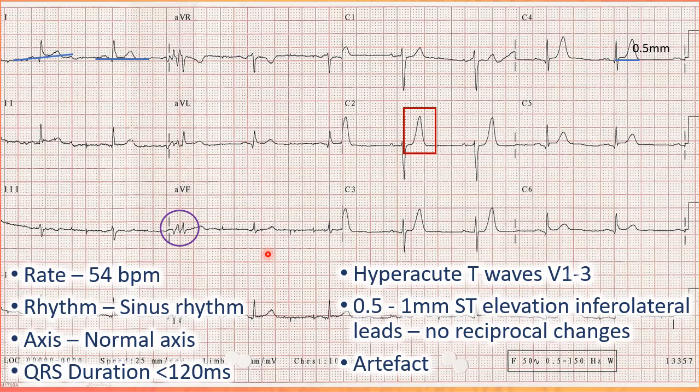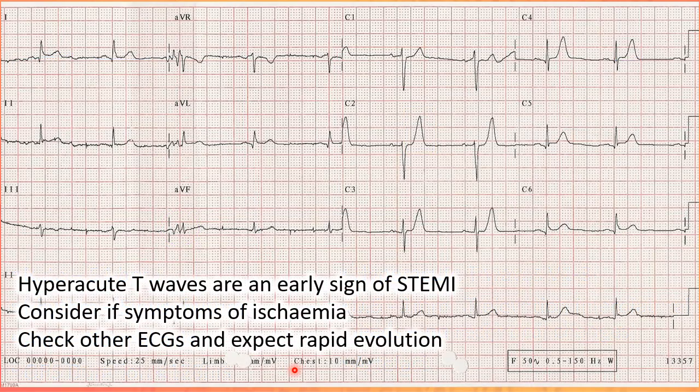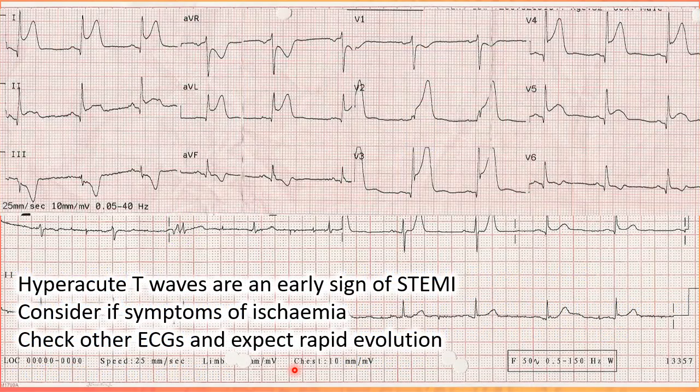They may also be the feature that's resolving as ischemia resolves, and in fact this patient's ambulance crew ECG had marked widespread ST elevation, which cleared up by the time the patient arrived in hospital and had a repeat ECG done and was pain-free at that point.